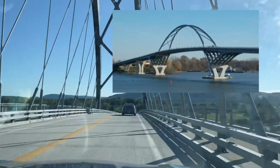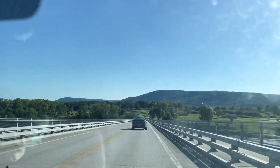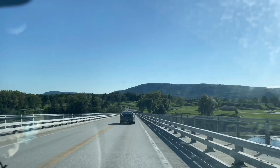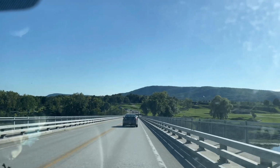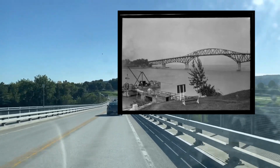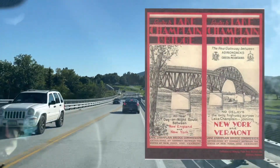And that's the new Lake Champlain Bridge that was opened on November 7, 2011. It replaces the old one that was built in 1929. The old one was demolished in 2009 due to safety concerns. So for almost 2 years, there was no bridge connecting Vermont to New York State.